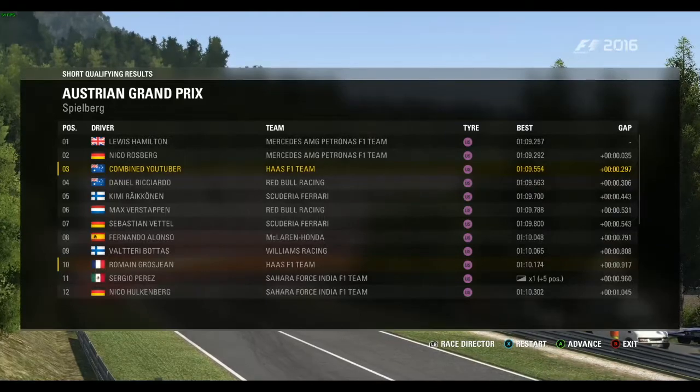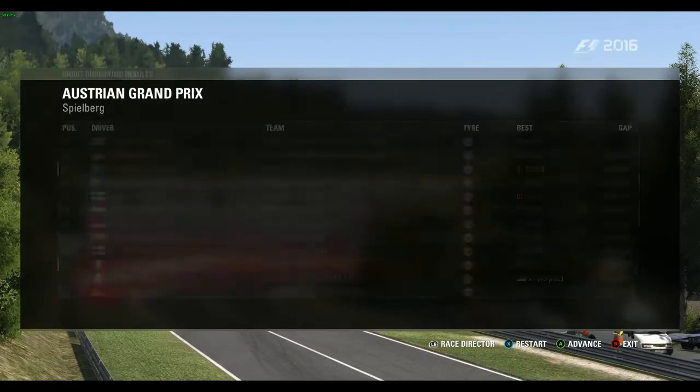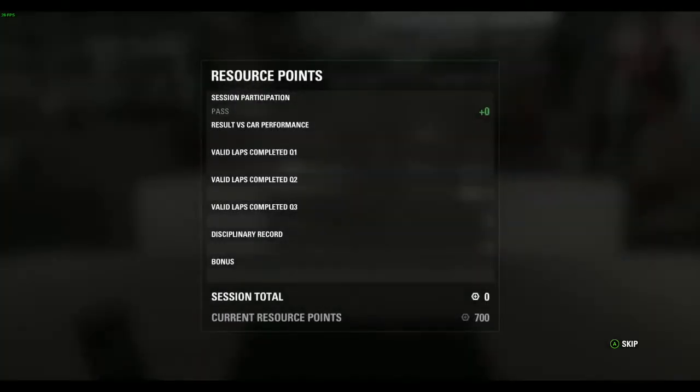So Ricciardo in 4th, ahead of Raikkonen, Verstappen, Vettel, Alonso, Bottas, and then Grosjean in 10th, then Perez, then Nico Hülkenberg ahead of and behind his teammates.